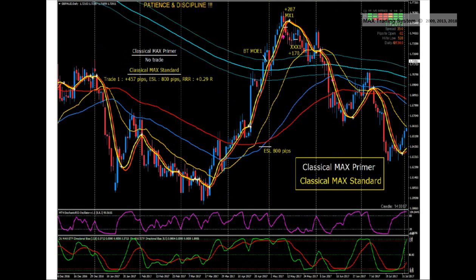The examples I have used are in the 5-minute time frame, but we can of course use the max in any other time frame. This is an example on the pound Aussie with the daily time frame.